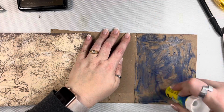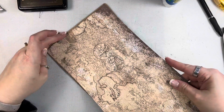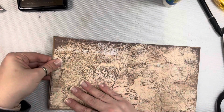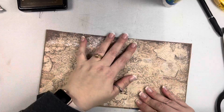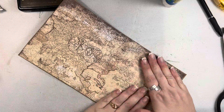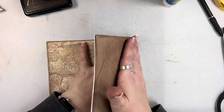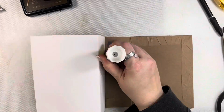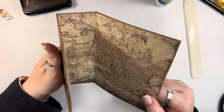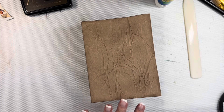So I also had this scrapbook paper in my stash that was this beautiful old map, and so I thought that would be fun. I just thought the colors worked well, and I'm actually using some Yoo-Hoo glue stick on here. I just felt like that was going to be a good idea. This paper is kind of thin, and so I feel like that Yoo-Hoo glue stick is going to be just fine. I am kind of folding it and working in sections just to make sure I have a good coverage of glue. And then I'm going back with my bone folder and just making sure everything is nice and burnished down, and that my cover is going to bend well.